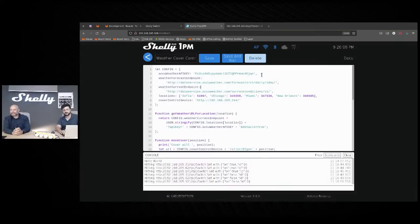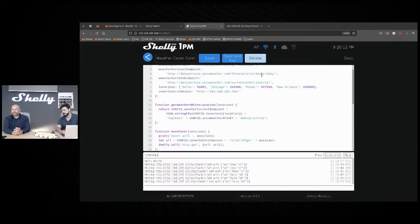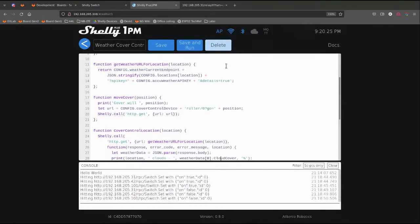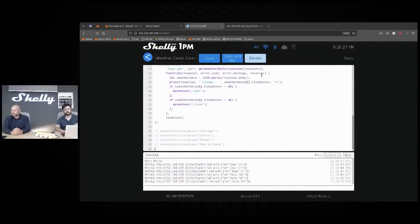We've prepared a short script to show how we can fetch weather data and react accordingly. What this does is we give it a location. It will fetch the cloud cover value for this particular location, and it will either open or close the cover behind me based on the cloud cover. I will activate the script.